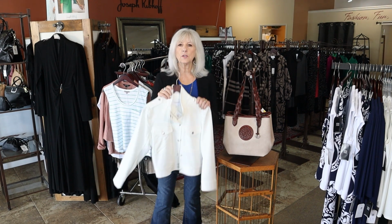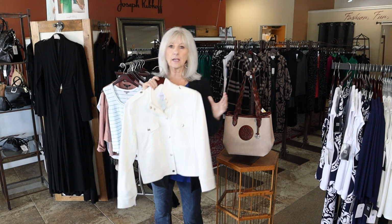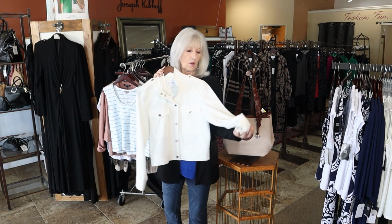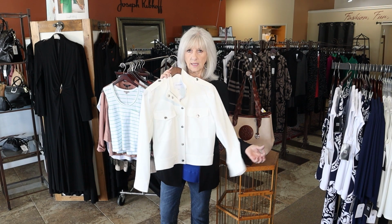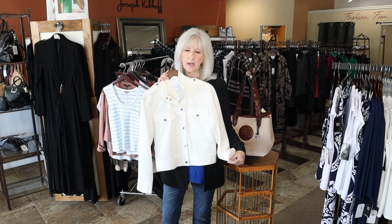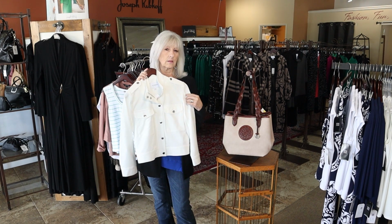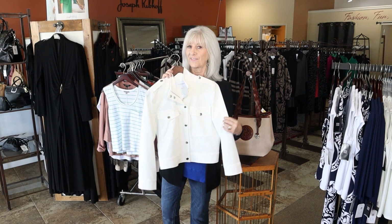This little jacket, we do have a few sizes. This is the extra small. Beautiful ivory color. Gonna go year round with this little jacket. You could dress it up, dress it down. So this is the extra small, but there are a few more sizes on the floor, and these are now half off.